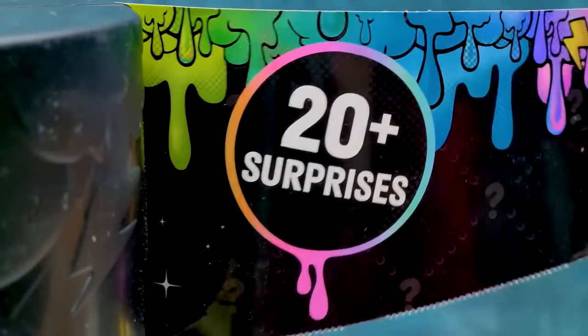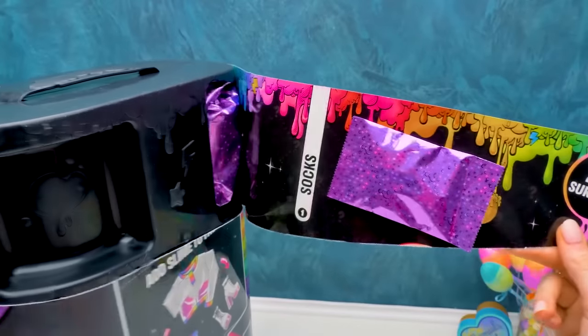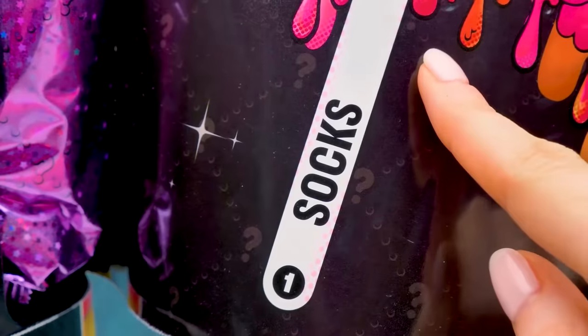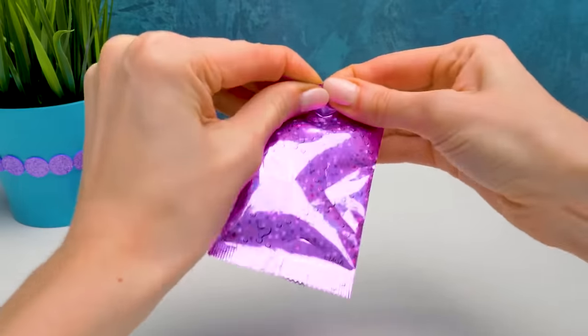Well, there are more than 20 surprises inside. And here's the first one, in a shiny purple baggie. I found a hint! Socks are hidden inside! Look, the baggie matches our table decorations. Shall we?